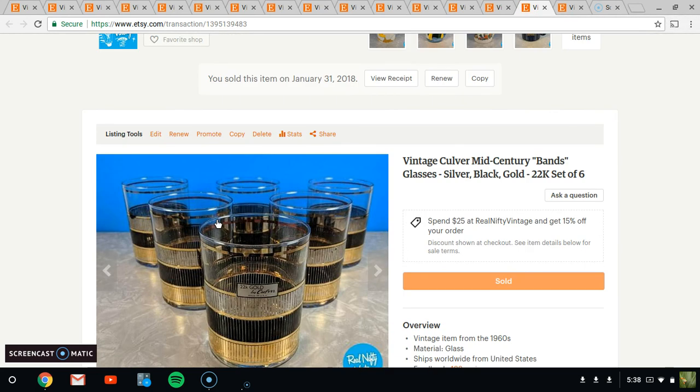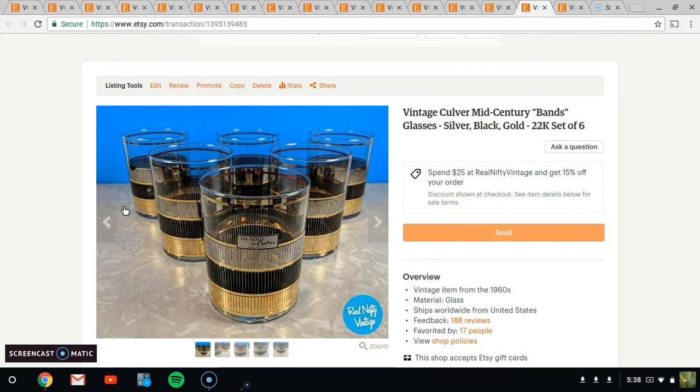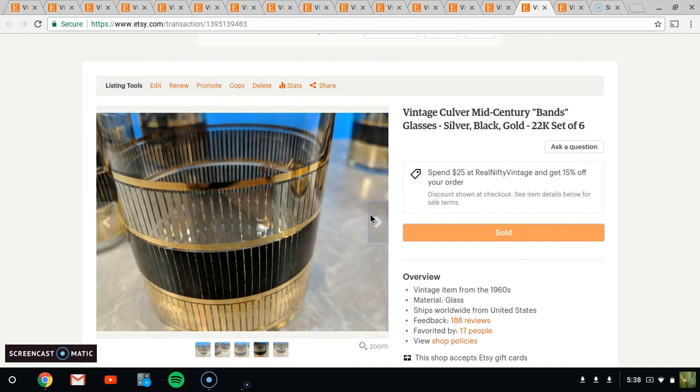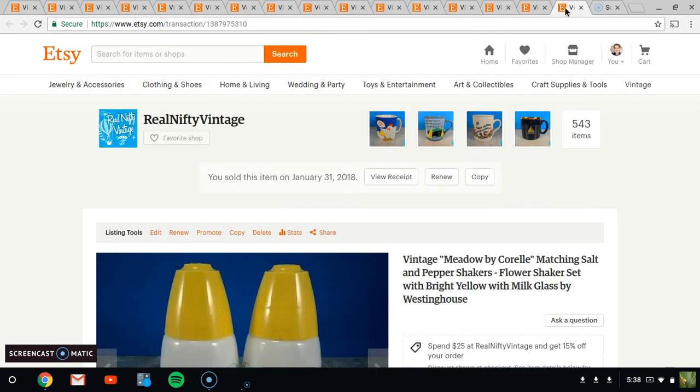Next, we have these glasses. Again, this is from my first haul video that I did, so that would give you an idea of how long it took to sell these. But they finally sold for $49.95, but with the discount, it brought it down to $42 plus shipping. And they're just really cool glasses, and really happy to find those and sell them. They're Culver, and they're just really cool. That was kind of loud.